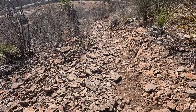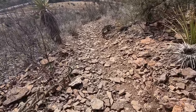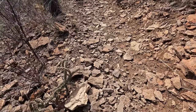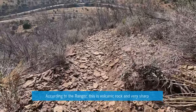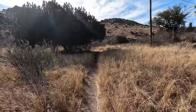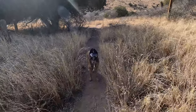Yeah, we decided to head back down. It's not worth it. We've walked a lot already today, and those rocks here, they're not good for Delta's feet. So I decided, nope, not gonna do it. Somebody's waiting for me. All right, Delta, let's go.